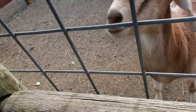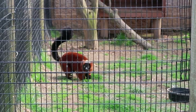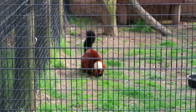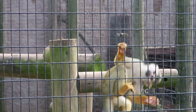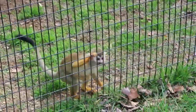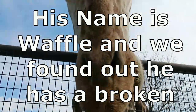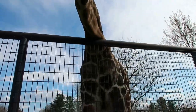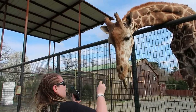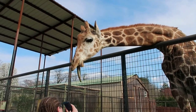Look at this big nose. It's gonna look like that one day. Look at the tail going. Look at that tail. You just hanging around? Hey. Oh, you dropped it. Come here. Got it? Wow, you are something else, man. I don't know. He's missing some teeth. He's so petable. He likes it.